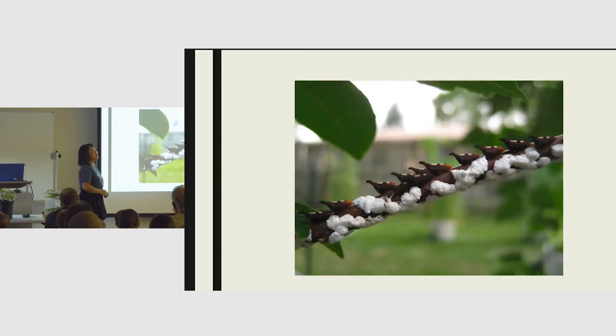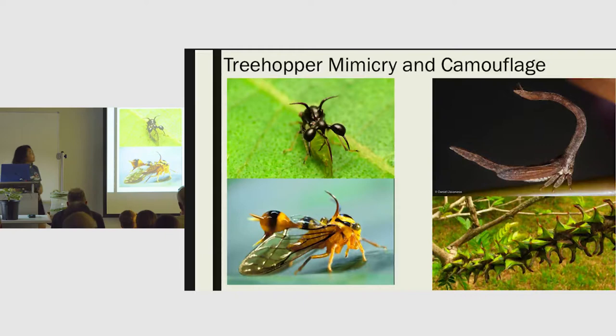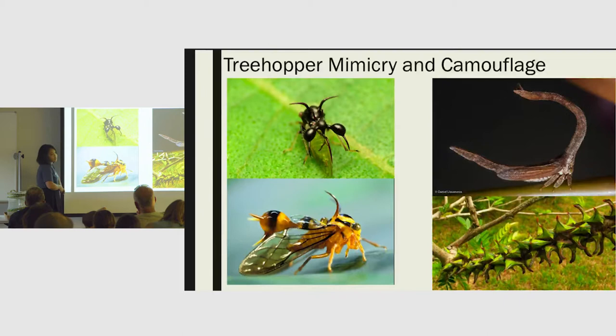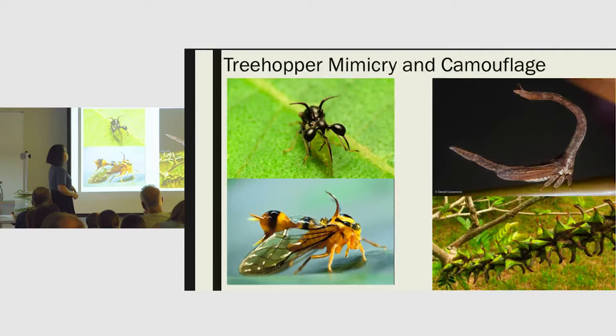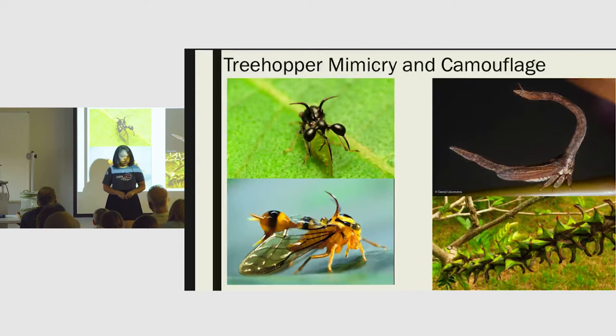Okay, so as you can see, they look like thorns, and as Kasey has mentioned, there's not a lot of studies on these guys, but a lot of other tree hoppers have been studied, like these four. They're in the same family. This one looks like an ant, and this one looks like a wasp. That's what we call ant mimicry or wasp mimicry. They copy really mean insects to prevent other insects from killing them. There's also camouflage. This one, from far, is going to look like a dead branch. And this one has really, really big thorns. These are all tree hoppers.